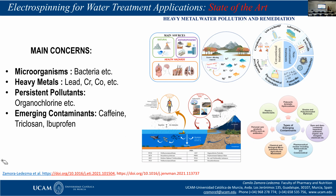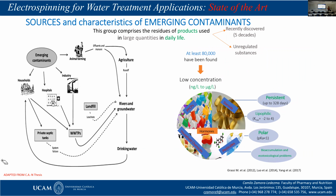If you want to take a more detailed look, not only at the pollutants but also at the different ways you can treat them, you can look at this review we have published recently regarding water treatment applications. This includes the use of nanomaterials, the use of fibers, and the use of different combinations of manufactured additives in order to produce efficient systems for water treatment, wastewater treatment.